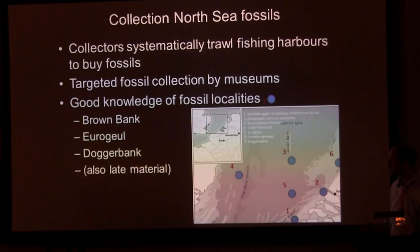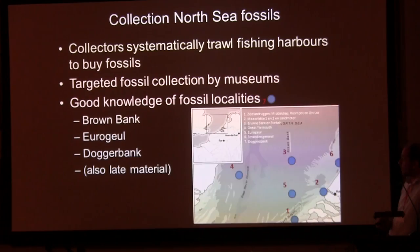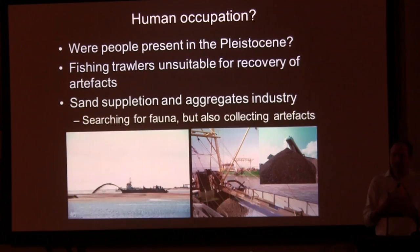And information grew further because there's a very enthusiastic group of collectors who find a lot of finds from beaches, but also go by all the harbors and collect fossil Pleistocene bones. There were targeted fossil collection expeditions by museums, and over time a good idea grew of important fossil locations such as the Brown Bank, the Eurogeul, the Dogger Bank, etc. But what was still lacking was that much effort went into documenting this Pleistocene fauna and past environment, but there was not that much to go on for past population, for actually hominids in that area.